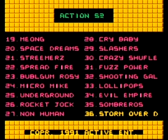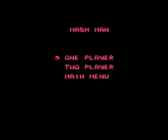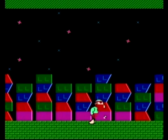So after a moment of getting over the bad acting, if you want to call it that, I've decided to spare you the rest of Storm Over the Desert, which is pretty much the same shit until I decided to reset the damn game. But on the bright side, we're on the last page of Action 52! Let's get into Mash Man.